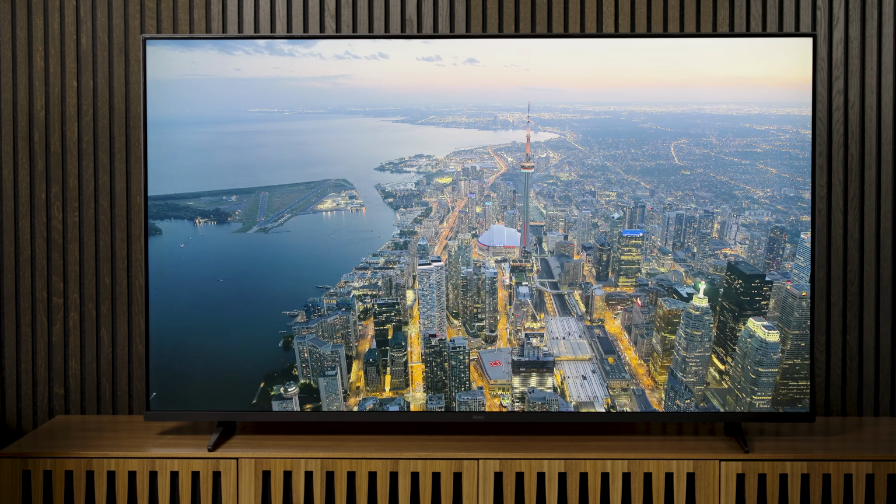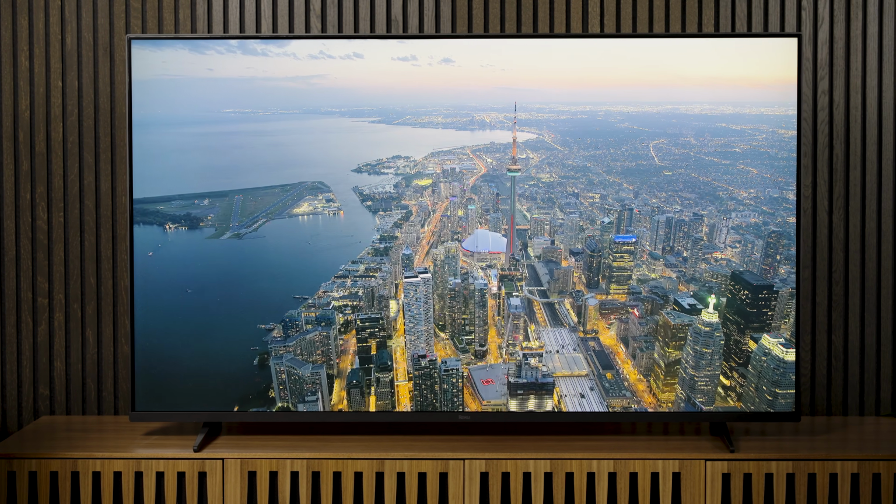I mean, the Roku platform isn't just for streaming Netflix and such. It's key to driving the processing that makes the TV look the way it does. I just always thought it odd that Roku would go into competition with its partners.